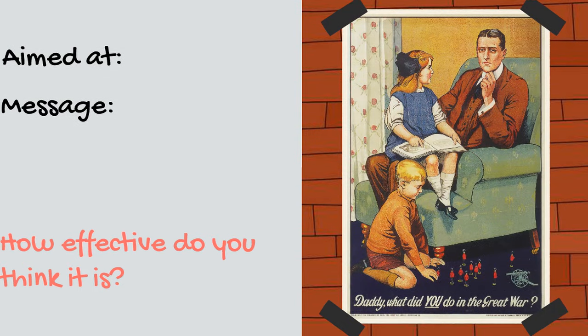Here's our second poster. In this one we can see a father with his daughter on his lap and his son playing soldiers below him. And the daughter is asking, "Daddy, what did you do in the Great War?" Who do you think this is aimed at? And what is the message? Pause the video and write down an answer.